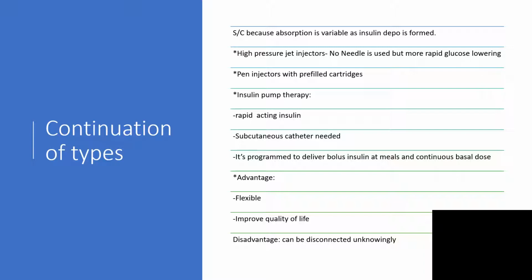Insulin pump. Yes, you administer rapid acting insulin for that purpose, and subcutaneous catheter will be needed. It will be programmed to deliver bolus insulin at meals and continuous basal dose. The advantage is that it's very flexible, it improves quality of life, but the disadvantage is it can be disconnected inadvertently. In other words, it can be disconnected without the knowledge of the patient, and you know what the implication will be.